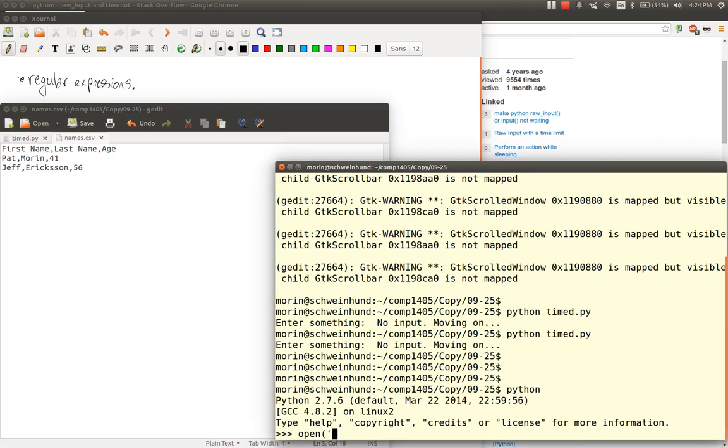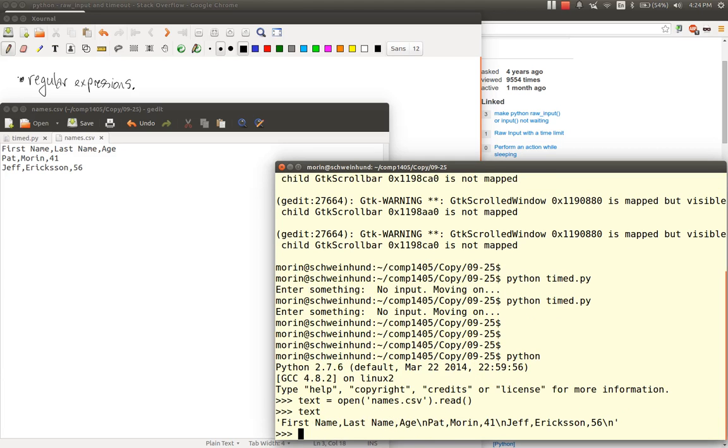You open the file, it's called names.csv, and you read it. So let's take a look at what that gives you. That gives me basically the whole file as one big string. So you see it there. There's the first line, there's the new line character, second line, the new line character, and the last line, the new line character.